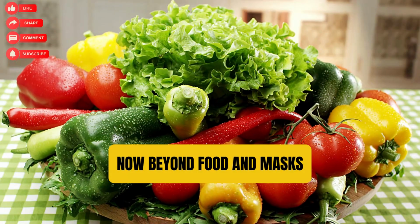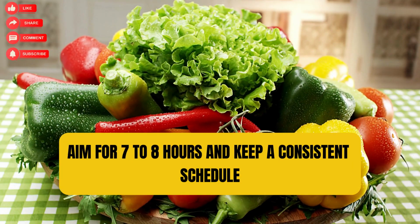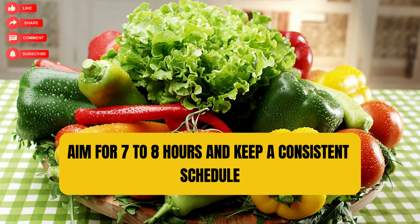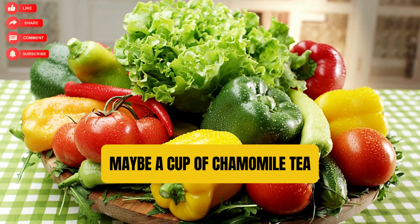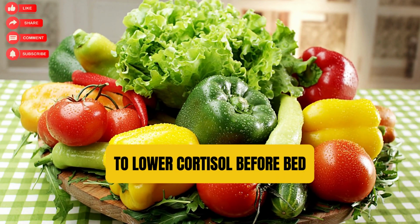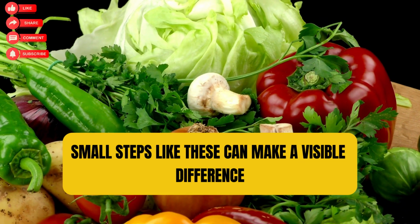Now, beyond food and masks, your daily rhythm matters. Prioritize sleep. Aim for 7 to 8 hours and keep a consistent schedule. Create a calming bedtime routine, maybe a cup of chamomile tea or a few minutes of gentle breathing to lower cortisol before bed. Small steps like these can make a visible difference over time.